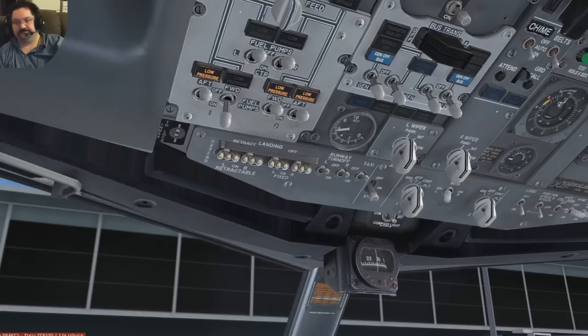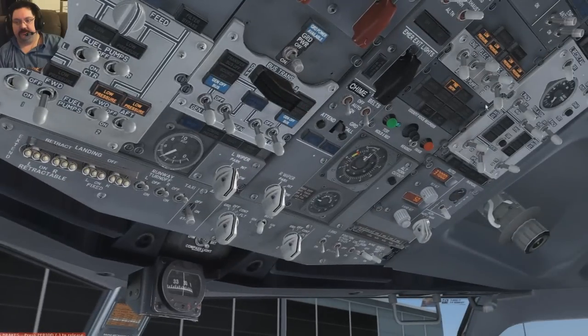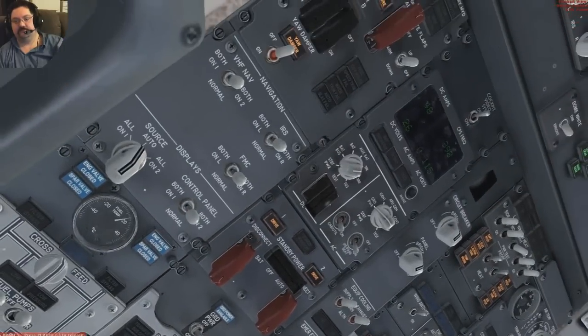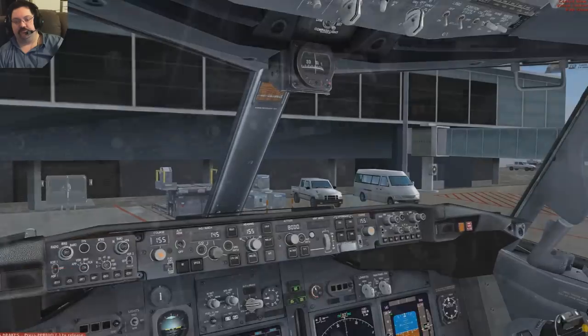EGT stable. APU on the bus. APU on the bleeds. Air conditioning is on. And we can remove our ground power.